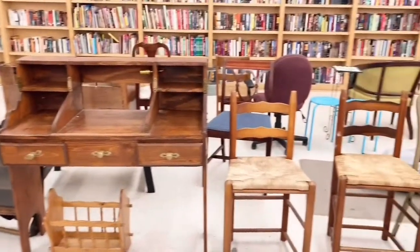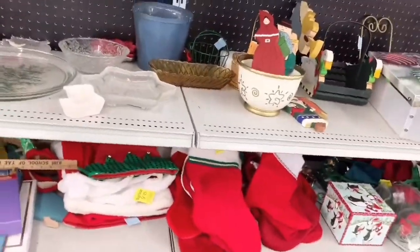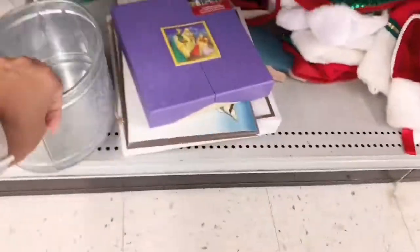Okay, so this brings me to tip number 3. Find items that you can flip for money on sites like eBay, Poshmark, Facebook Marketplace. So I definitely had my eye on a couple of things while I was going through this section, just to see what I could actually flip for a little cash. I didn't end up buying anything, but they did have these really cool teacups. You guys, I should have got it. They were 40 cents.